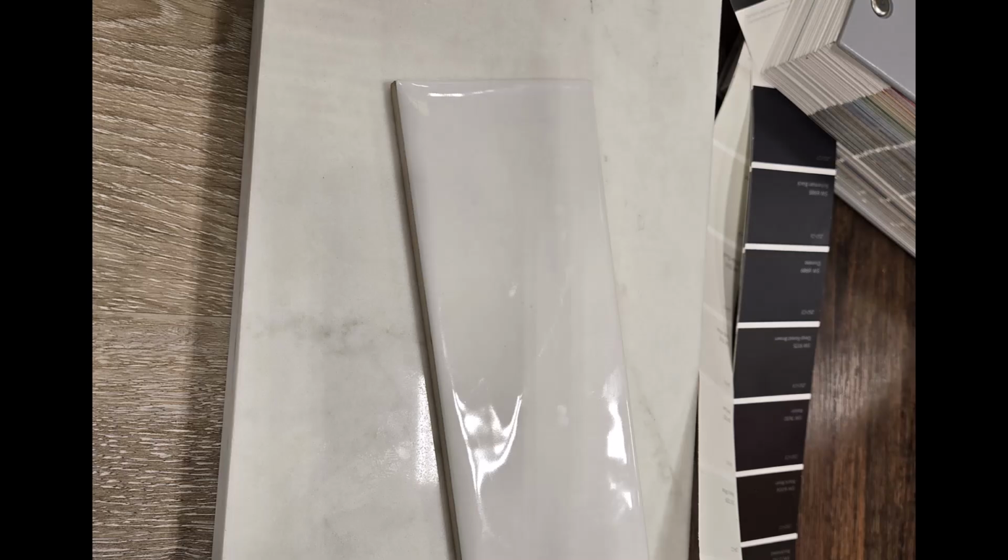This is what we selected for the kitchen countertop and backsplash. I didn't want a lot of veining in my kitchen countertop, so this one is perfect. And the subway tile on the top is a shiny subway with a texture in it. And the look I was going for was something classy and not trendy, so hopefully it would stand the test of time.